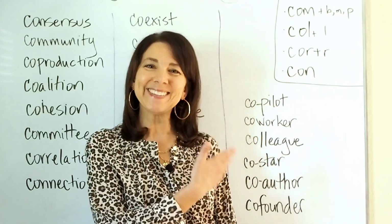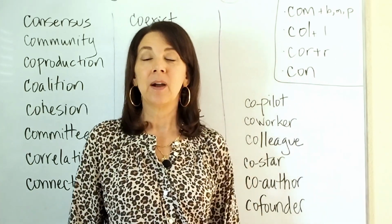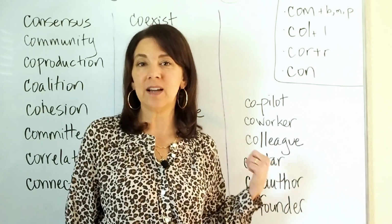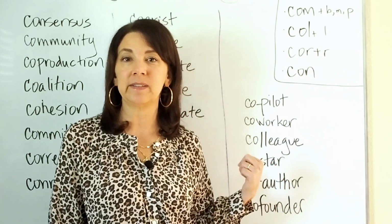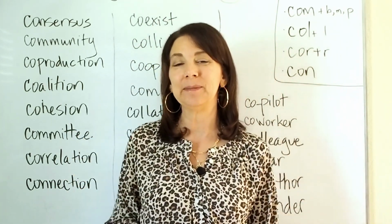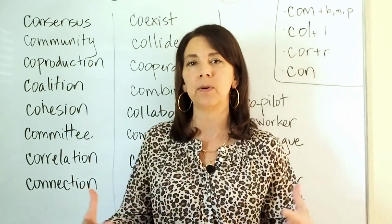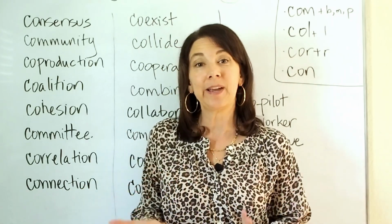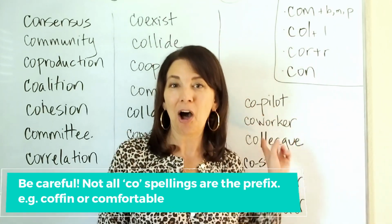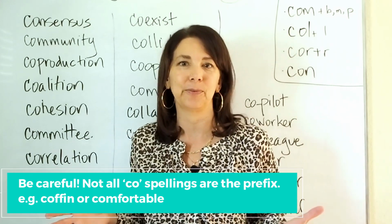So how can this knowledge help you to improve your vocabulary? Well, in two ways. First, when you see a new word with the prefix co, you can guess what it means because you know that it has something to do with people coming together. Now be careful because there are plenty of words that have co, but it's not the prefix. For example, coffin or comfortable.